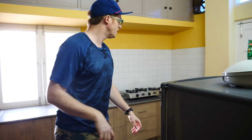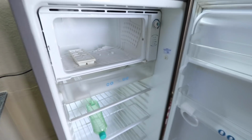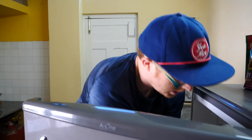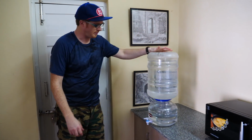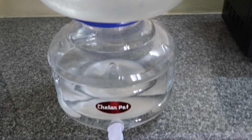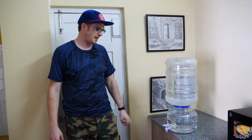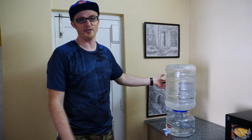Coming into the kitchen, we have a fridge, and the only things we have in here are 2 water bottles to keep ourselves cool. Now my favorite part about this kitchen is that we have a water cooler. It is filled almost to the top, because one issue we have sometimes in India is that we're constantly buying water bottles to stay hydrated. This place is going to allow us just to refill what we have.